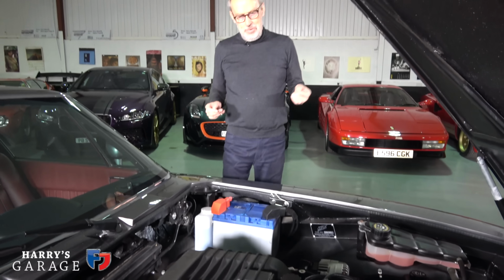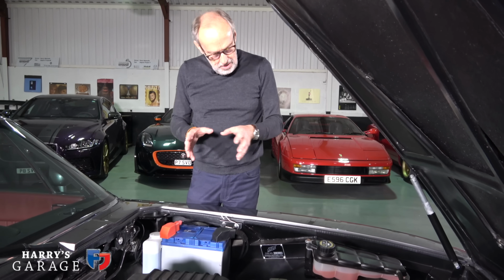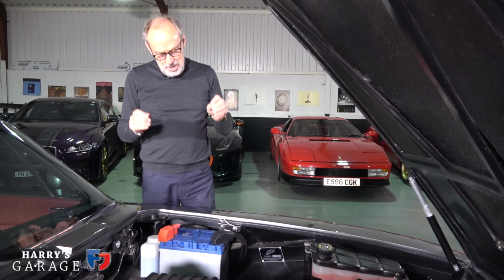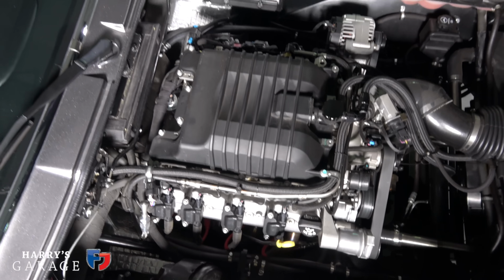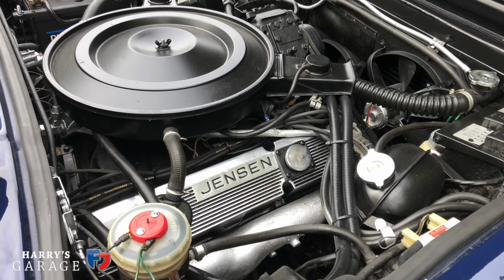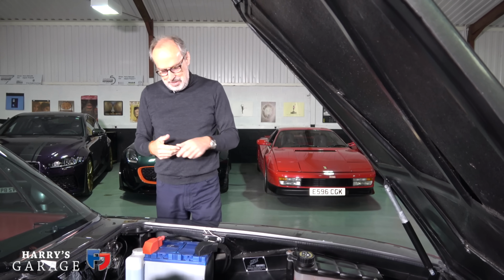Cooling was always an issue on Jensen Interceptors and FF. There was this big engine, very tightly packed, but funny enough, in this FF, there's much more space than you normally get around the engine, and actually the LS1 engine is quite compact compared to what they were dealing with before, when they had the big Holley carburetors sitting on top and the air cleaner. It always looked very dense, the under bonnet of a Jensen Interceptor or an FF.